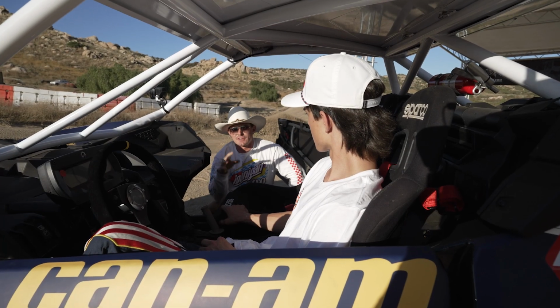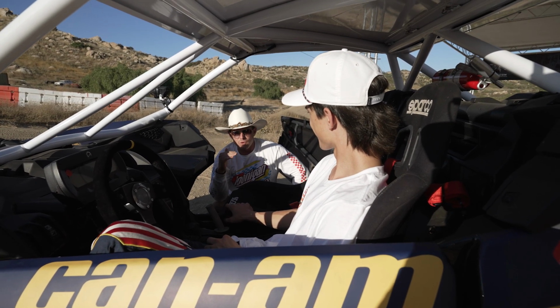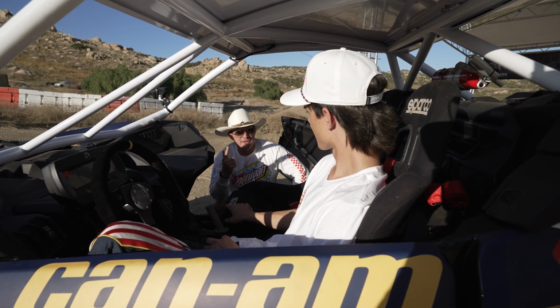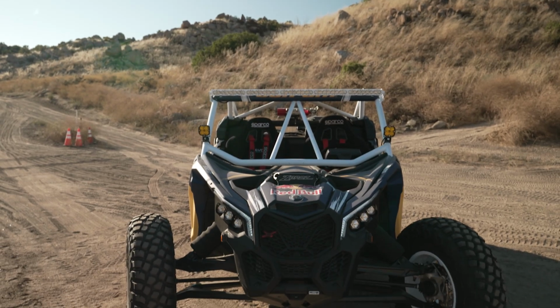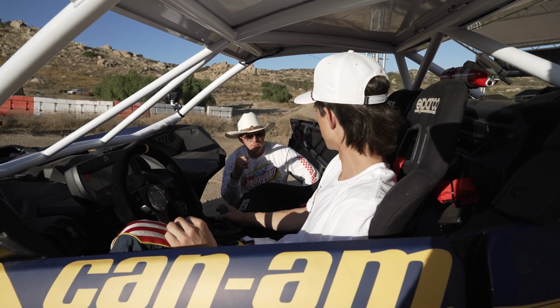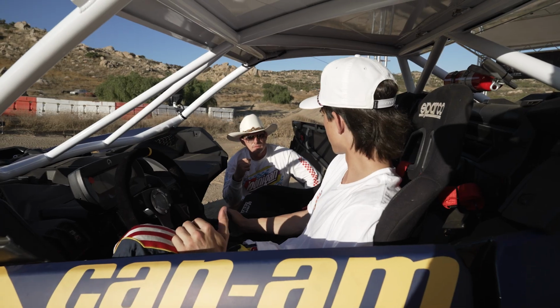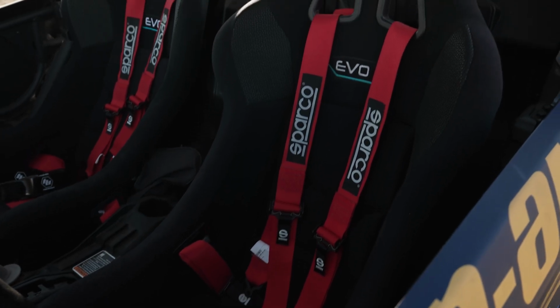All right, so on first glance from the outside, this stance is really sick, but it looks more low slung. So I'm guessing this is an aftermarket cage? Exactly. With cars that we know we're going to end up driving pretty hard, we upgrade the cage a little bit, but mostly what we do is seats and harnesses. If you don't have good seats and harnesses, you can get ejected, and really your cage doesn't matter at that point. So Sparco Evo seats with the cam lock on the harness.